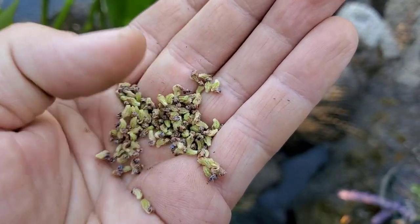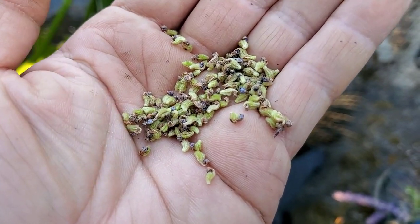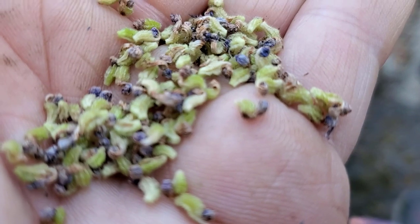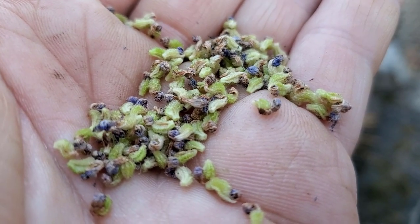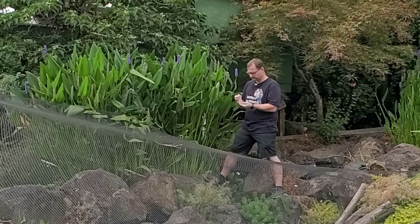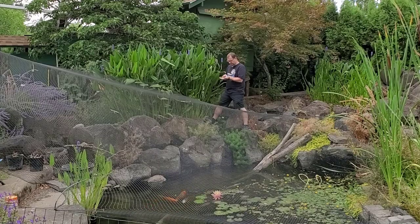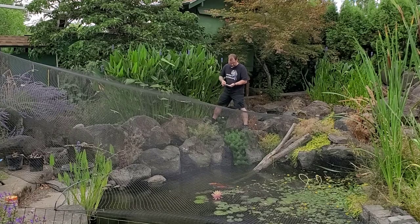So even if I was going to eat these, it'd take a lot of work to get all of those flowers off of there, and I'd be pretty starved for nutrients to actually spend that time. I suppose it's a good thing to know that these are edible if I needed to, but they don't have very much flavor. They really don't taste like much, and they're pretty chewy. I wonder if my fish will eat them.